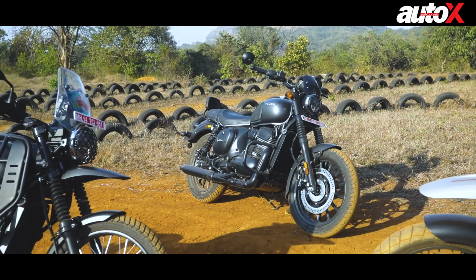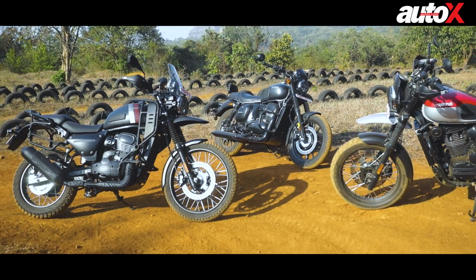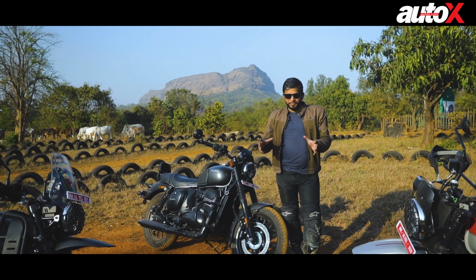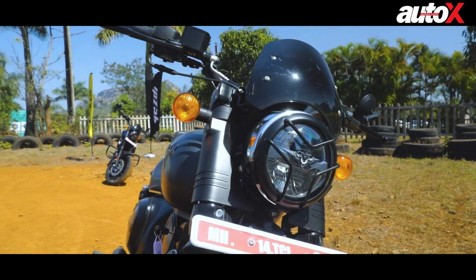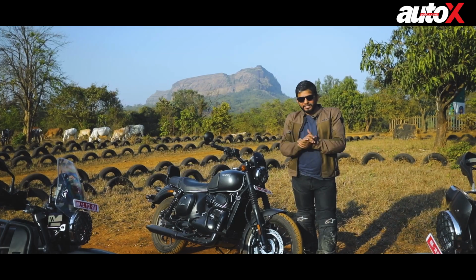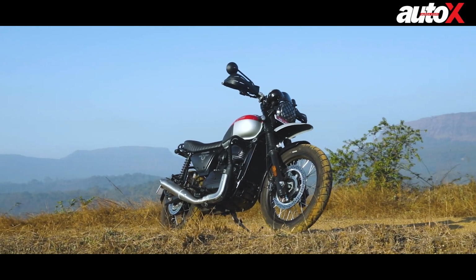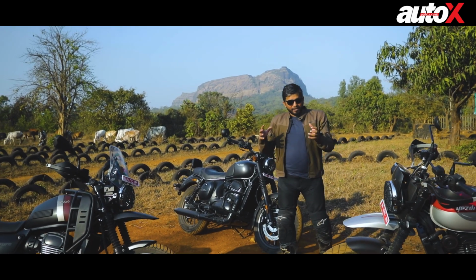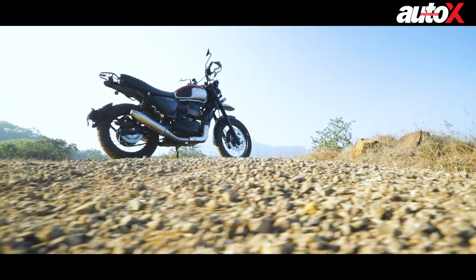The thing is, are these motorcycles worth the hype? Well, today that's what we are going to find out, as we are going to ride all three motorcycles today. Of course, we are short on time, so it is not a definitive verdict because we want to ride these motorcycles out on the road. But today is the day when we get our first taste of these motorcycles. So let's get up and ride these motorcycles and find out if all three of these Yezdis are worth the hype.